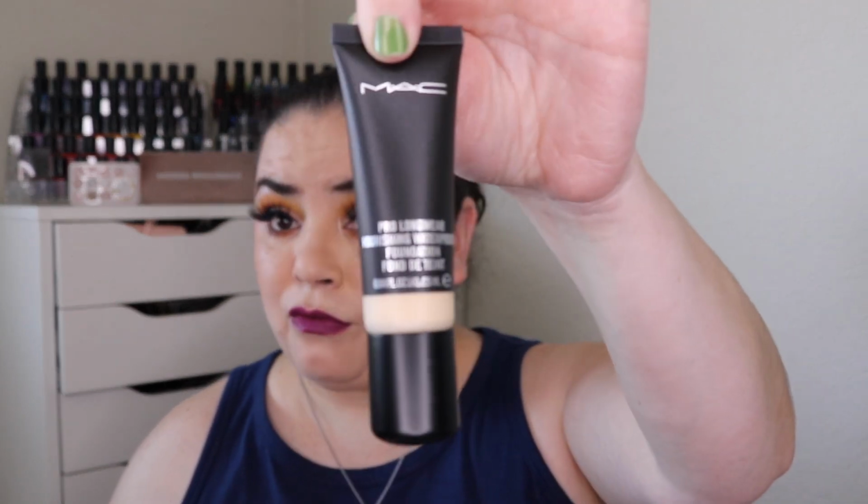I have from MAC the Pro Longwear Nourish Waterproof Foundation. This one is an NC13. This was a free gift with purchase. They have discontinued this line of foundations, so they were a free gift that I could pick. So I picked one that is in my shade. The one I just finished panning was way too dark for me.